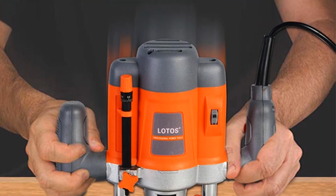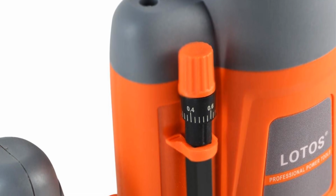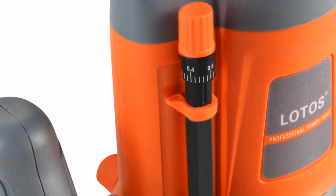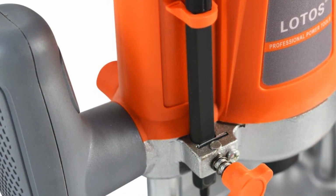One of the unique aspects of this router is its dual functionality. The plunging base can lock in a downward position, transforming the router into both a plunge router and a fixed router, providing flexibility in routing operations.